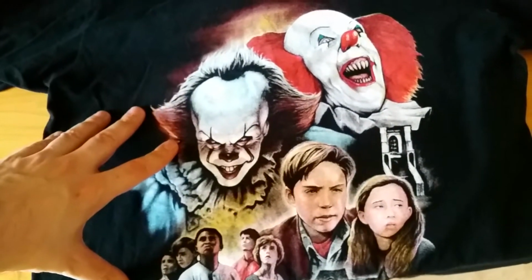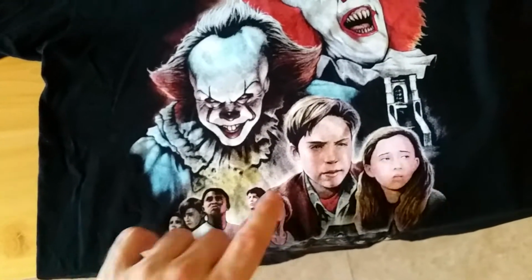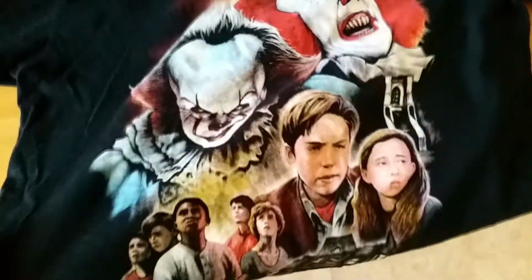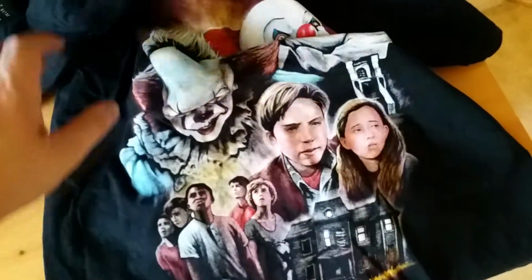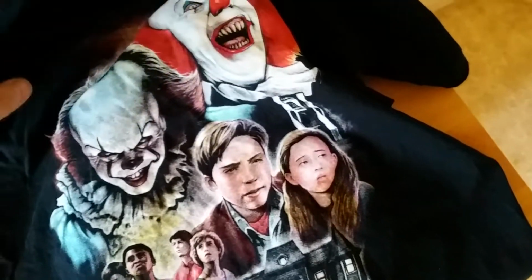Got the new Pennywise, the old Tim Curry Pennywise. You got the Losers Club. And you got Bill and Beverly from the classic 1990 miniseries. And Pennywise's hideout there, and the house on Neibolt Street from the new film. It's a really, really nice shirt. I've been wearing this a lot ever since September. I'm really delighted, so thank you so much, Paul.